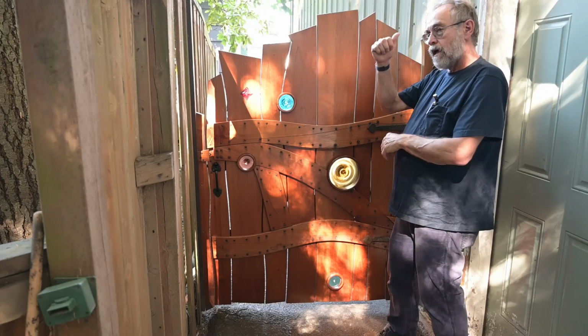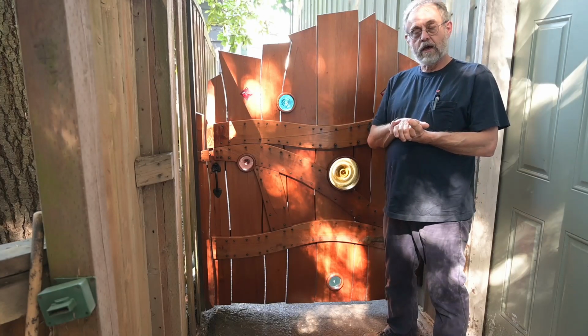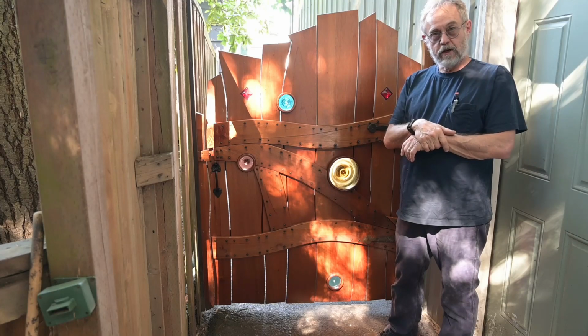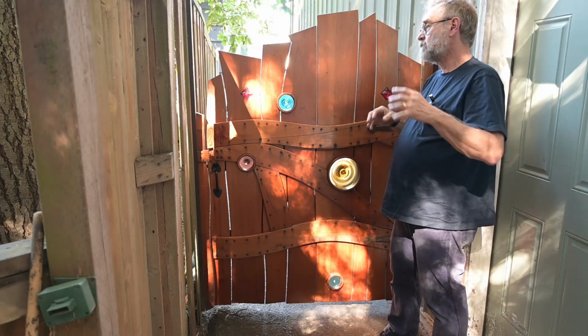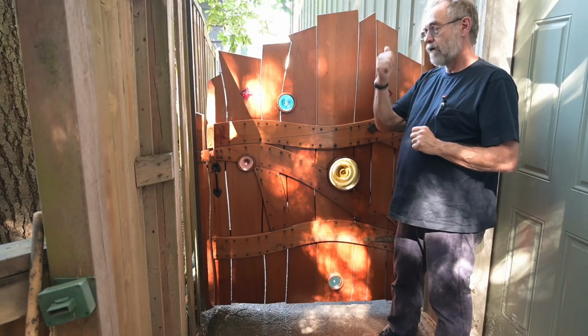Anyway, let's go into the backyard, have a look. Warning, this is a work in progress. There's still a lot of work to be done. It's not finished. There's a deck and there's a railing, and all the railing has not been done yet. But let's go have a look.